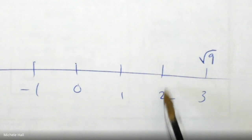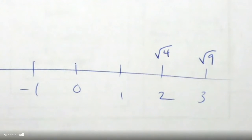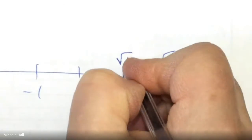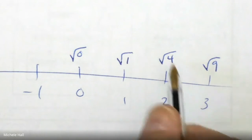What's going to go above the number 2? The square root of 4 equals 2. Those are perfect squares. They work out to whole numbers. How about above the 1? Is there a perfect square for 1? 1. How about a perfect square for 0? Exactly. 0 times 0 is 0. 1 times 1 is 1. 2 times 2 is 4.